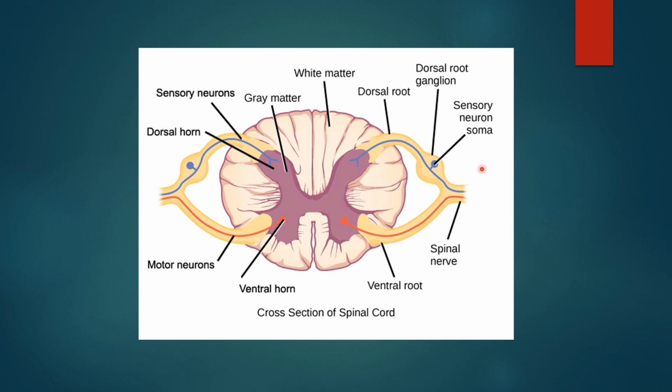Though in this diagram we don't see the receptor and the effector, but we know that these impulses which are carried by the sensory neuron are brought from the receptor to the spinal cord and the motor neuron carries the impulses from the spinal cord to the effector, which might be a muscle or a gland.